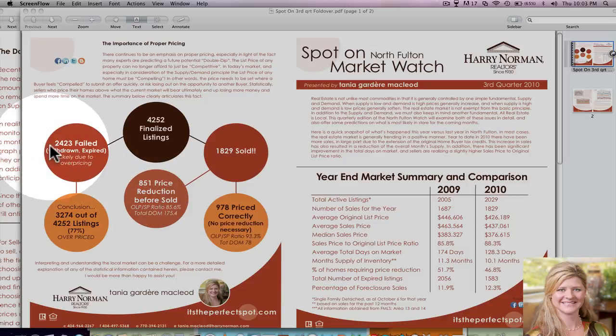Now, let's go back and look at the 2,400 that did not sell. As I mentioned, it was probably due to overpricing. You can see 3,274 out of the 4,252 listings, if you look at that ratio, it's 77%. They were overpriced. That's basically taking the 851 that required a price reduction as well as the 2,423 that didn't get sold. They either withdrew or they expired. That many listings were overpriced.